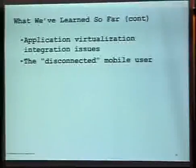Somebody asked about the hypervisor or the mobile user. You can't support a mobile user in this environment. Okay, so if this is the only machine that I have, when I get on the airplane, I can't do anything with this machine until I get to where I can get to a network and get back into the environment. All right, there's no way to support a mobile user at this point in time.